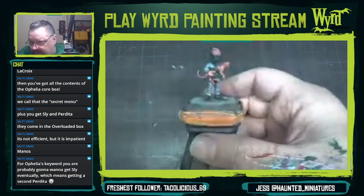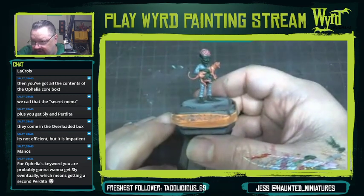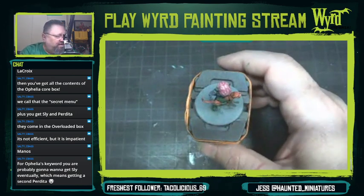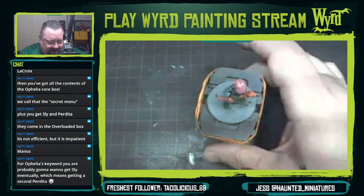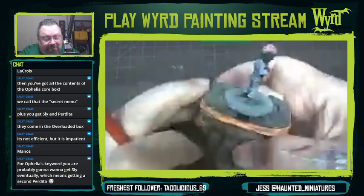For affiliate keyword, you are probably going to want to get Sly eventually, which means getting a second Perdita. Really? I don't think I've even seen Sly. I didn't know that was one of the keyword. I completely missed that.